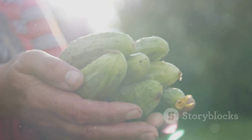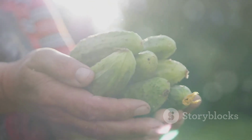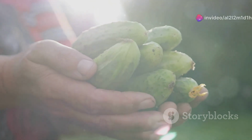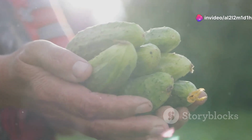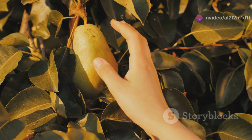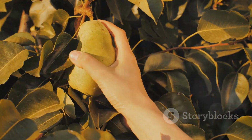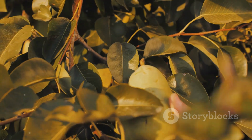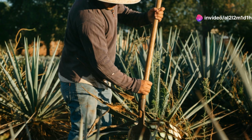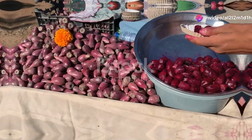So next time you're enjoying a prickly pear treat, remember that you're not just indulging your taste buds, you're also supporting a growing industry. From the farmers who cultivate these resilient plants to the businesses that innovate and create new products, the prickly pear industry is a testament to the potential of this remarkable fruit. Whether it's in your kitchen, your cocktail, or your skincare routine, prickly pears are making a significant impact.